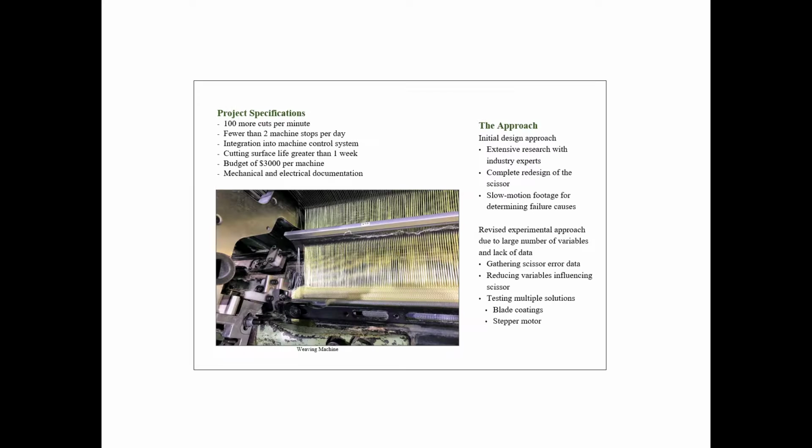The initial approach to finding a solution for Barde was to spend time with the machine to observe operations and possible oversights. There were very few issues that could be immediately determined by the team, and it was decided to use a high-speed motion capture camera to better observe a failed cut. Even with the slow motion footage, the team only could hypothesize possible areas that could be causing a failure.